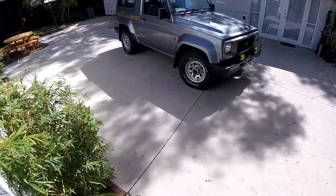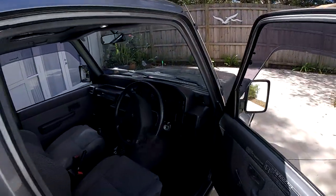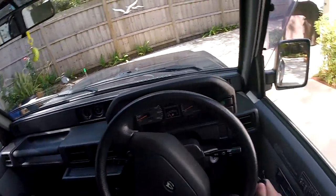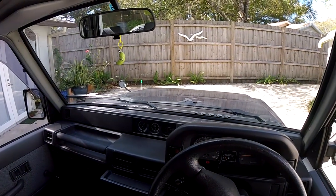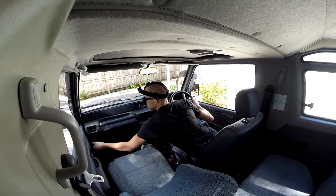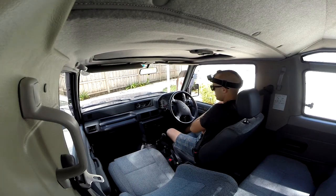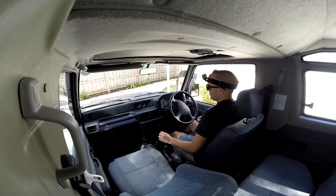All right. Take this mint condition 1993 Daihatsu Rugger out. And it's fairly warm, so I'm gonna use the AC. Also low on fuel, but it'll be fine. I'll get some later.